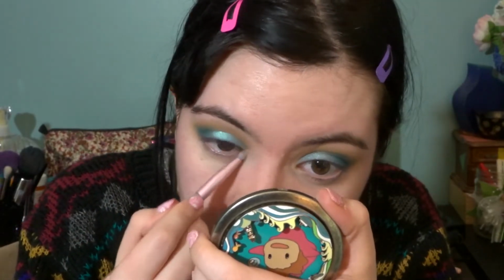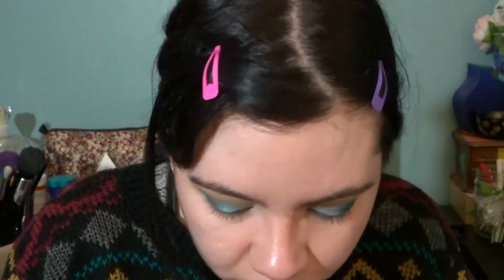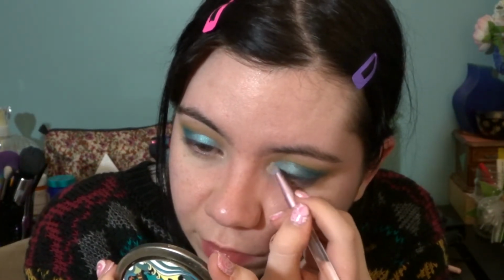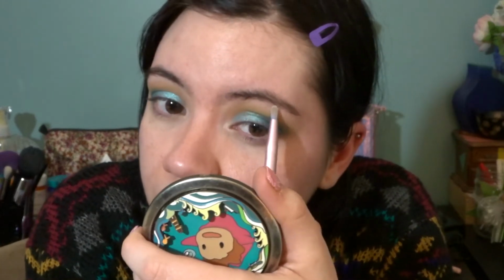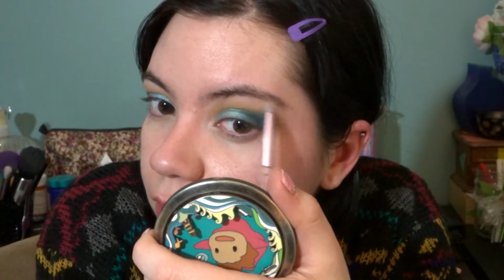I don't know if I would normally pick a color like this for an inner corner. I would like it to look a little bit more cohesive with the blue, so I might have opted for a lighter blue highlight or even a green one. But because I'm really trying to dupe a specific palette, I just wanted to stay true to the color story. And I'm just going to do it right on the brow bone.